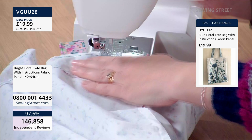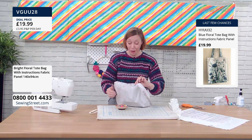So I've gone all the way around the top. So now you can see why I have to have this hole in the bottom. Hole in the bottom, exactly. So now we can pull it all back through.